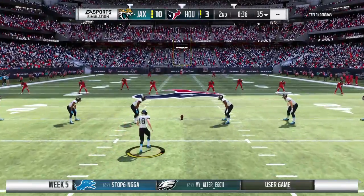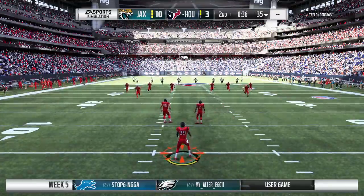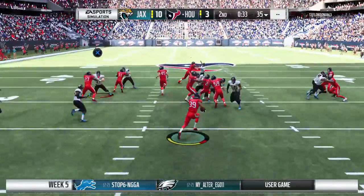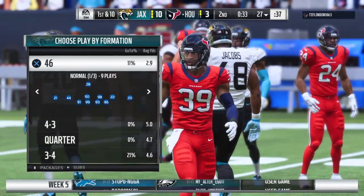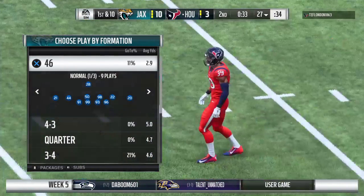Out is the kickoff unit as they run up and send this one away. This one fielded at the 5. And he'll take this across the 25. Couple extra yards up to the 27-yard line. Out comes the Houston offense as they get set to take over here.